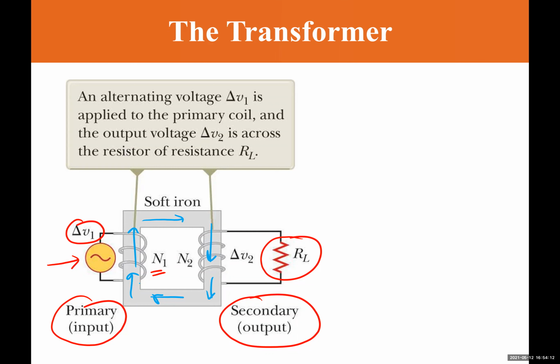That means, in terms of the primary coil, it's connected to an alternating voltage source. It doesn't work if it's a DC source. Transformers are specifically designed to work with AC circuits, right? Because the current through coil one has to be a varying current, so that the magnetic flux through coil two changes with time. Only when this magnetic field changes with time will we have an induced EMF.